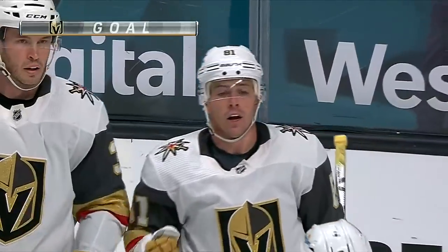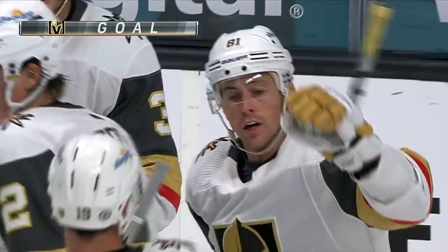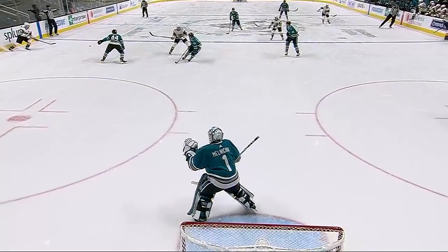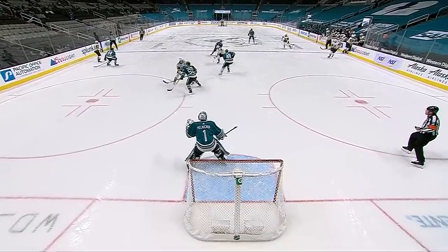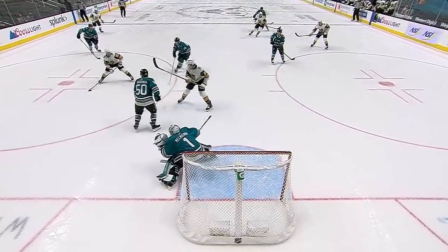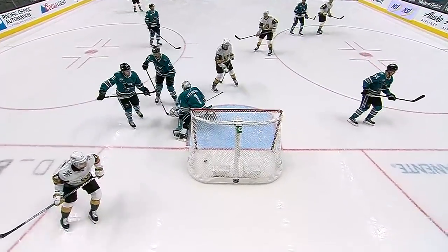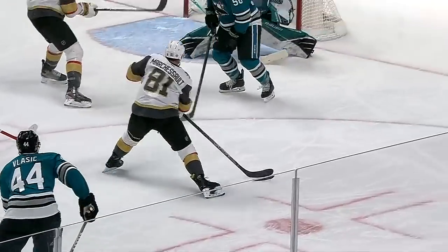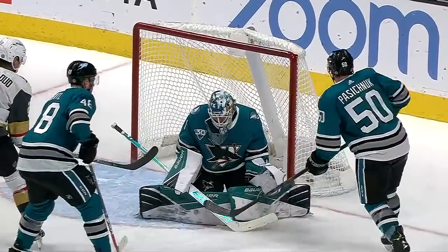Jonathan Marchessault with Melnichuk down, trying to locate the puck. Put it over his shoulder. It's 4-0. Cloud gets to the puck first. They push it back the other way, and they go all the way down, and they execute a nice play entering the zone. You see Whitecloud is the guy that, again, jumped in the play, gives it to Smith, Smith to Marchessault, and then he just waits for an opportunity, finds the 5-hole.